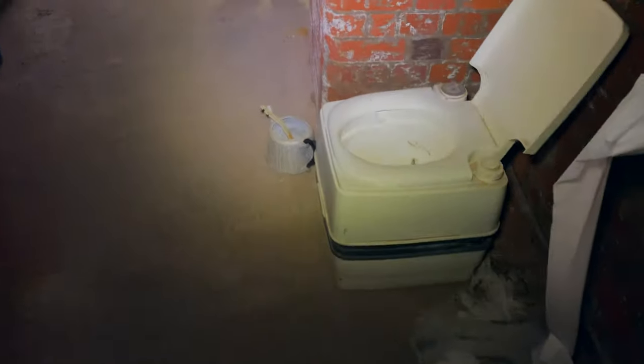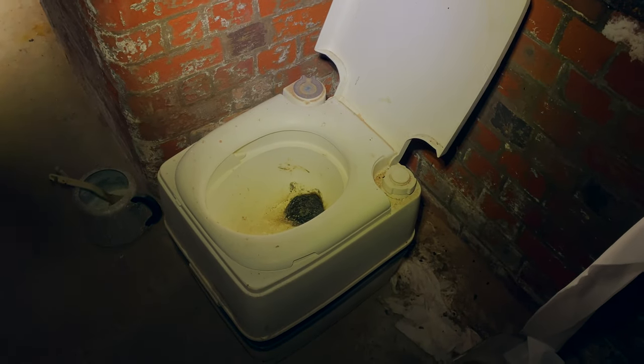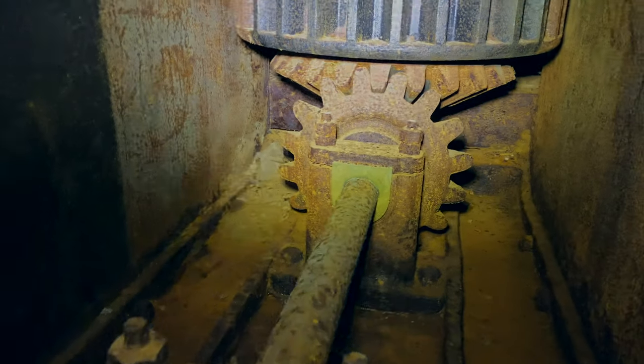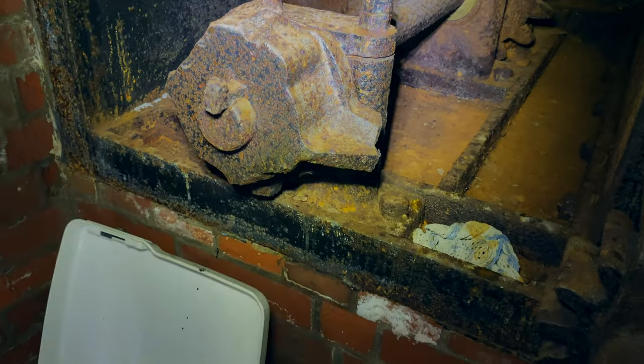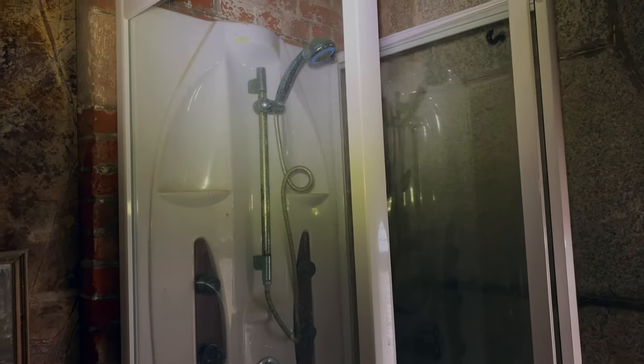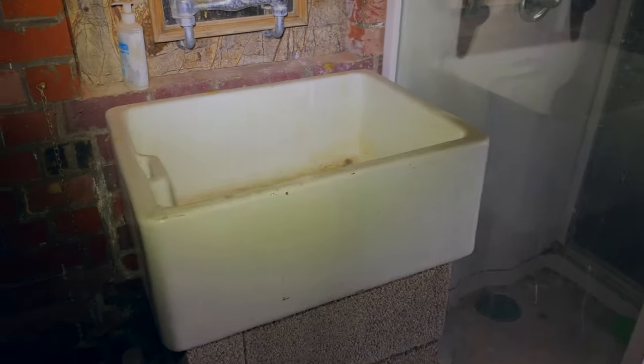Oh, look at this. This is lovely. There's a little toilet. That is gross. Look at the mechanism above it. That is some solid machinery. Wow. Shower and that. Yeah, shower cubicle, guys. There we are. Got a sink, a mirror.